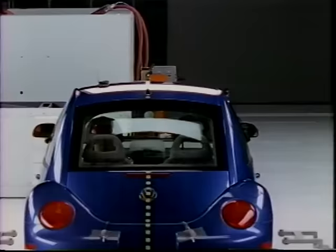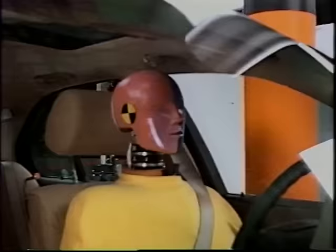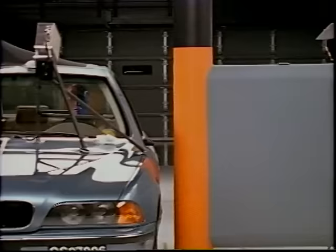Hi, my name is Griff Jones. I teach high school physics. And behind me is the Insurance Institute for Highway Safety's Vehicle Research Center. It's a fascinating place where research engineers assess the crash performance of vehicles by running tests, and where they evaluate new technologies to prevent injuries, like this state-of-the-art head protection system.